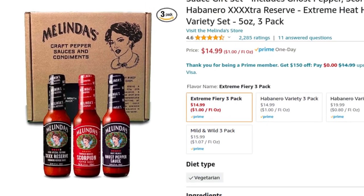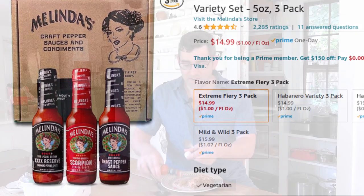I've just done my plating work, and as you can see, there is a bit of chicken here and there's some farfel. I'm gonna just use some of my beloved Melinda's hot sauce, which is also kosher certified, in order to bring up the taste level a little bit. I'll put some on the side and try it without it first, and I'm very intrigued to see how it goes.